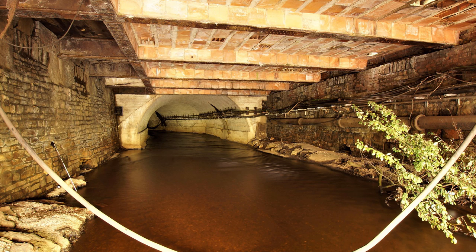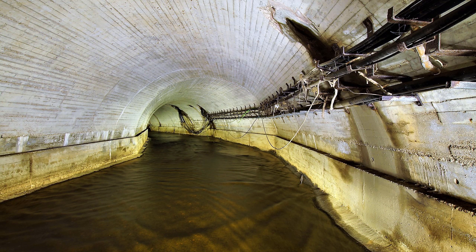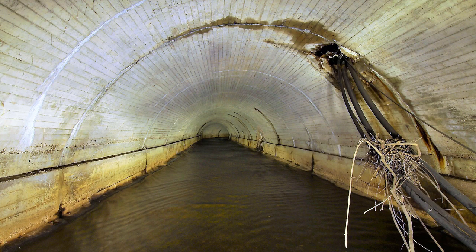This is looking into the final underground section. This first area is sort of covered in concrete blocks, I believe. But ahead, you can see there's a modern concrete culvert that we're going to walk up. Not a lot to see, just smooth concrete and a few cables on the walls. It's easy walking, a level concrete floor, and it's just about, I'd say, 6 inches of water.